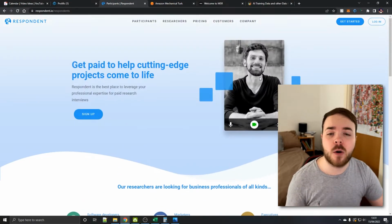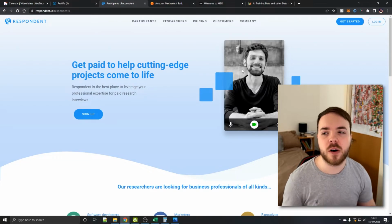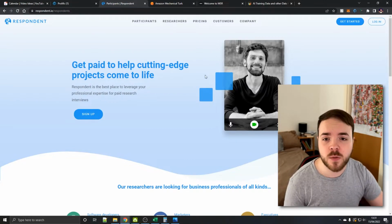This is what I'm looking forward to doing, because I feel like I've saw quite a lot of people earn big chunks of money from this. But again, it will be dependent on you yourself, how many of these you can qualify for, where you'll be useful for the researchers. But it's definitely worth signing up for and seeing if you can get some quick cash.